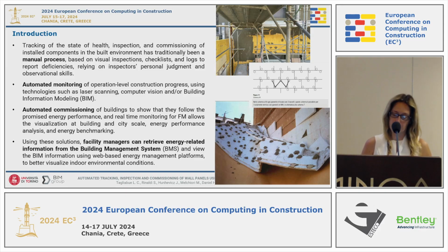So not only in the installation phase, but also in the running phase, where the system needs to provide reduced thermal losses for the envelope. And so we connected this problem to the energy performance contract. So the idea is that we want to shift from the manual process of inspection and commissioning of the installed components, and we want to introduce an automated monitoring of this kind of system.